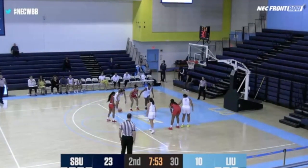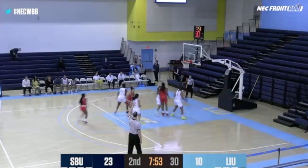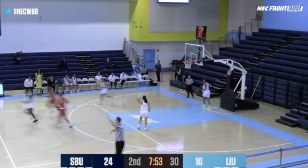As Johnson prepares for her second free throw. It goes up and in. So Johnson connects on both, and it's 24-10 Stony Brook. Their largest lead of the game so far, with 7:53 to go in the second quarter.